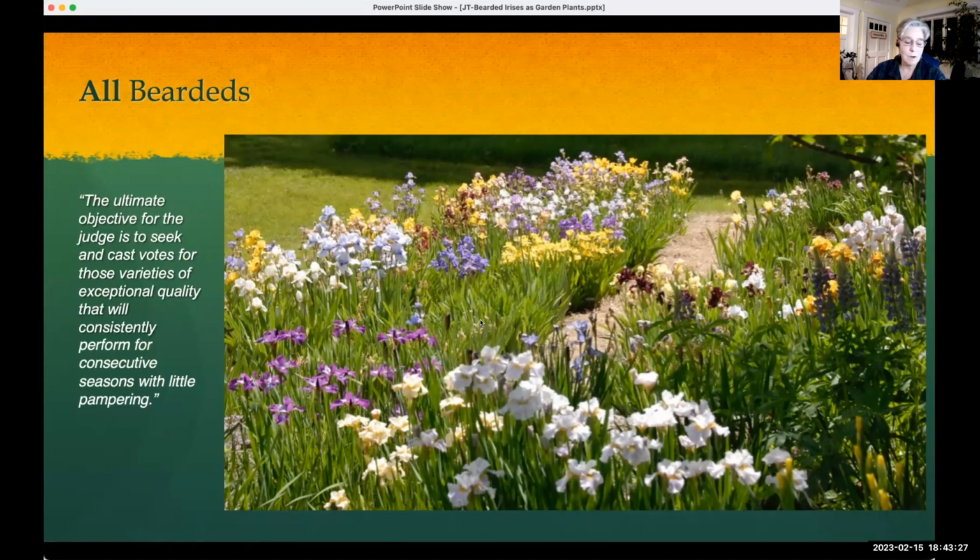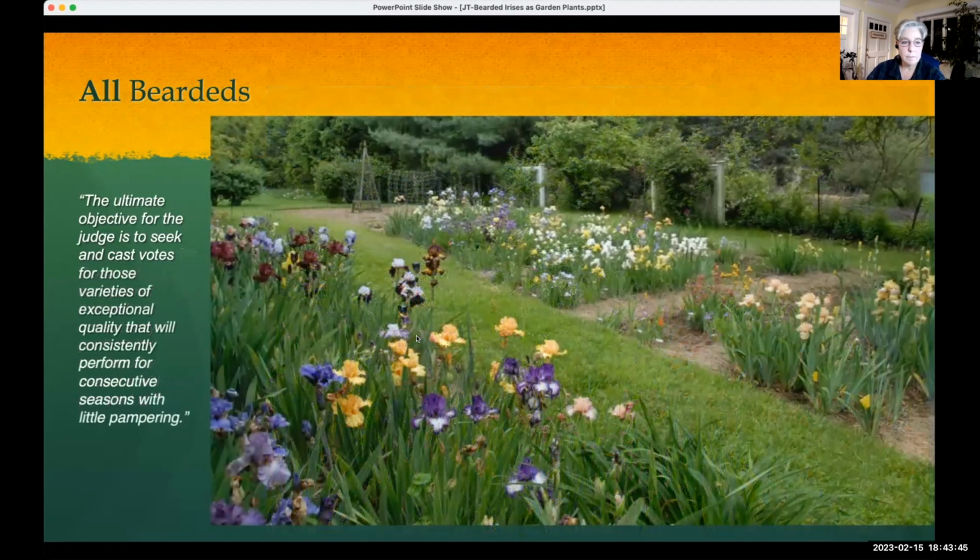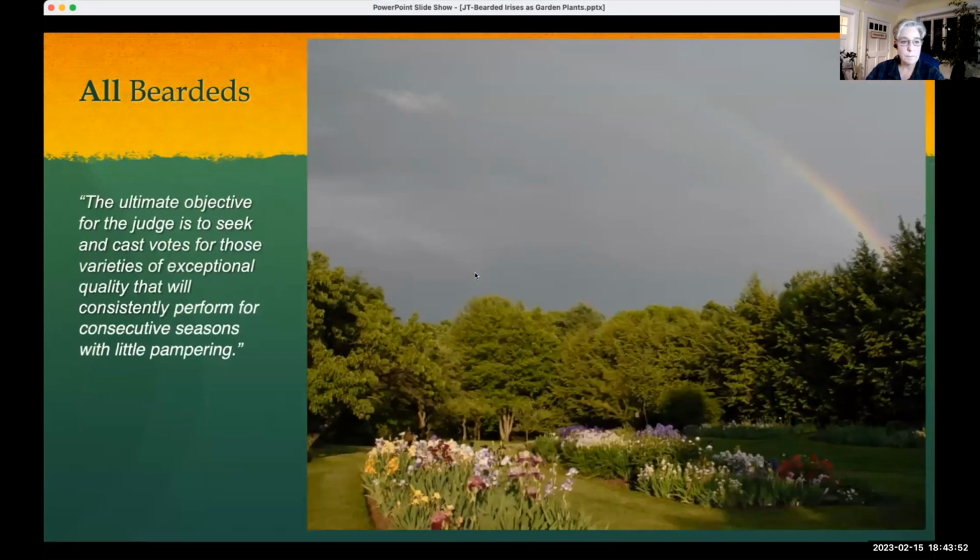Our bloom seasons are all over the map. Tall beardeds, there's an intermediate that's still blooming right here. Some MTBs over here. There's a few things over here. I think there's an arilbred or two over there. A little bit of this and a little bit of that. But things that will keep going. And that is really all I have to say about garden judging irises.